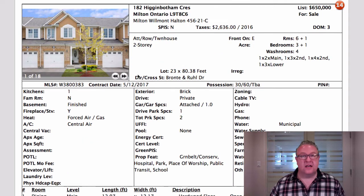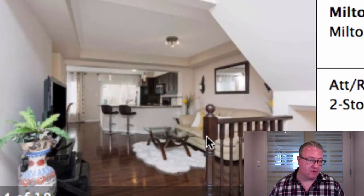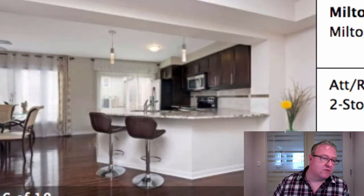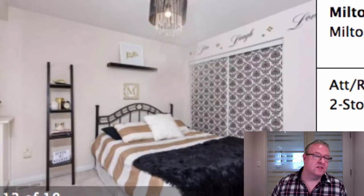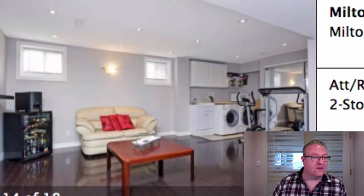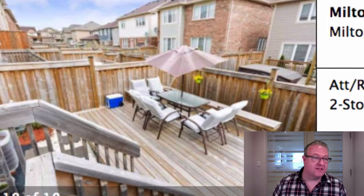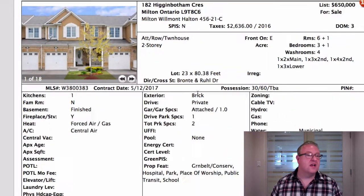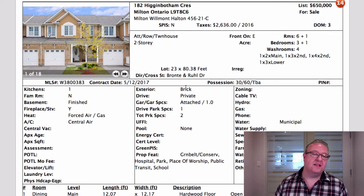So this is our listing on Higginbotham, and it's an Emery model. So it has a very nice open concept main floor. They've used this as a family room, but a lot of people use this as a dining room and then have the other area as a family room. But you've got granite countertops, dark cabinets, dark floors, stainless steel appliances, 3 bedrooms upstairs. It's been very well kept, and there's big windows in the basement, lots of storage space, an extra bathroom downstairs, plus you've got your wood deck. So all in all, this one is 1,370 square feet plus that basement.